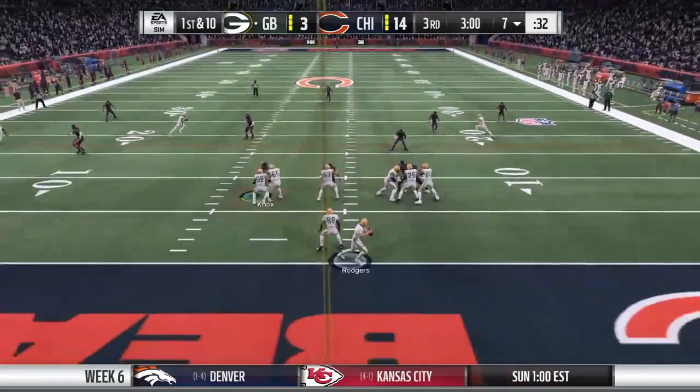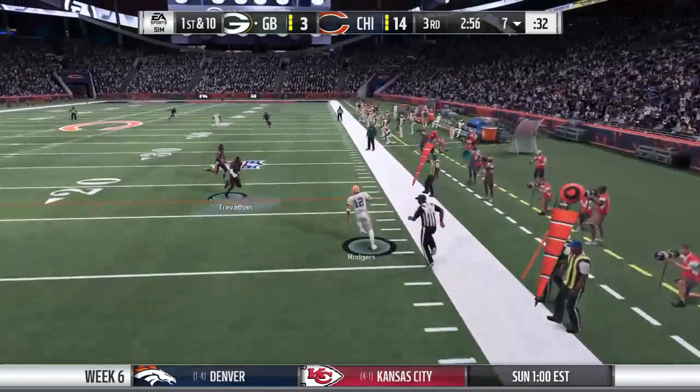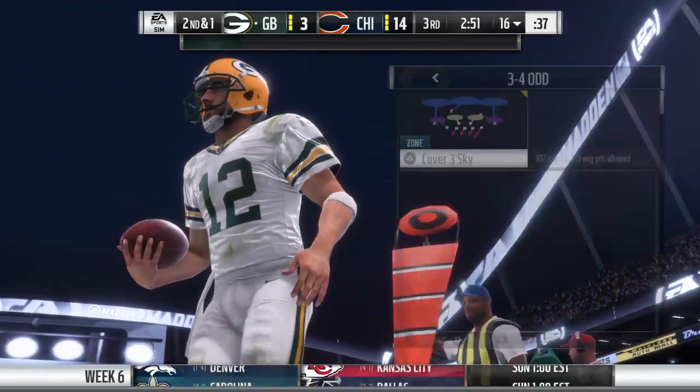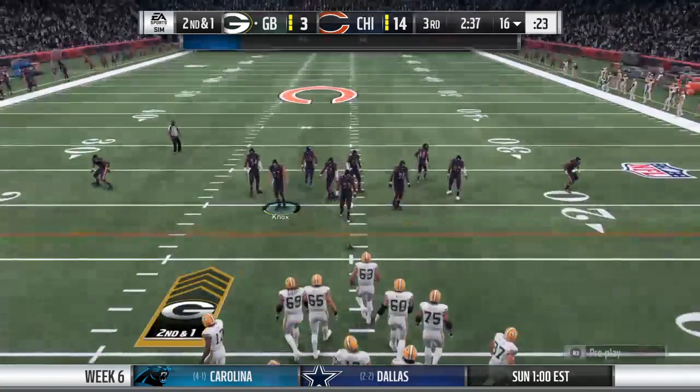So after the INT, it's Rodgers. Oh, he's got some breathing room. And he'll slide down to avoid the contact. It'll be a gain of 9, and it'll be second and about a yard to go for the first.